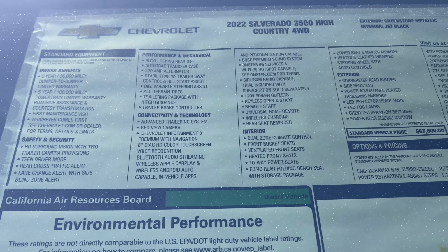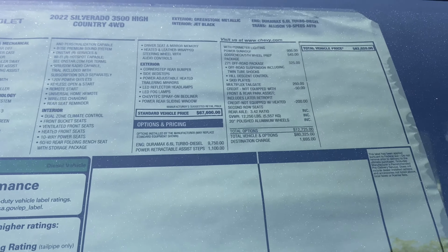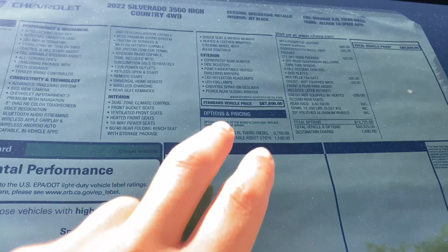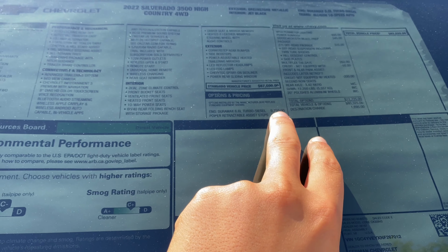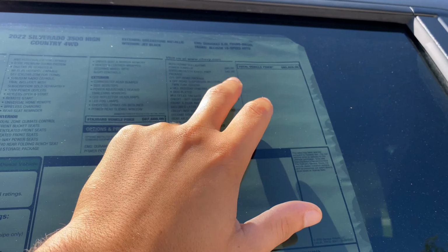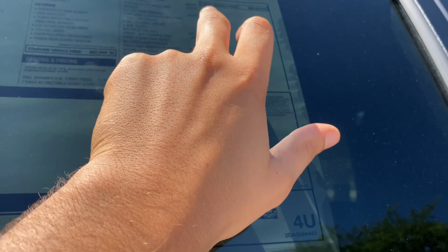But of course, we have the 2022 Silverado 3500 High Country 4-wheel drive with a greenstone metallic, jet black interior. Duramax 6.6 liter turbo diesel, Allison 10-speed. Base price $67,600. We get about $12,000 in total options, starting with an almost $10,000 turbo diesel, $1,100 running boards, power sunroof for about $1,545, the gooseneck out in the tailgate. Z71 off-road package for $321.